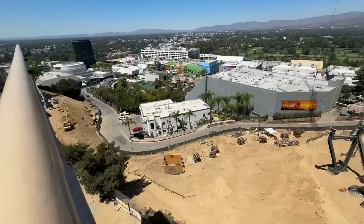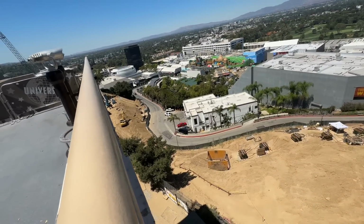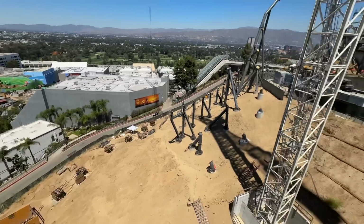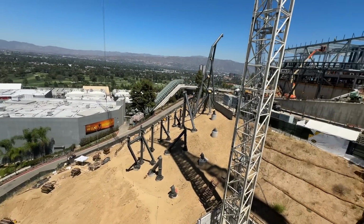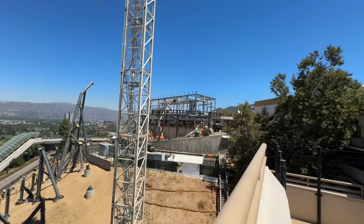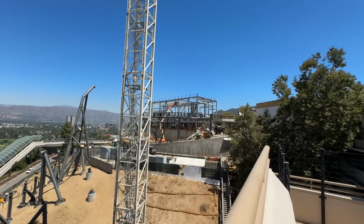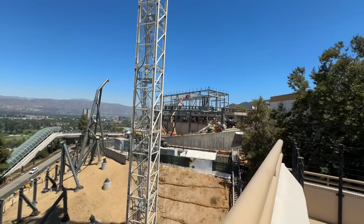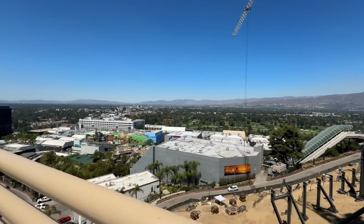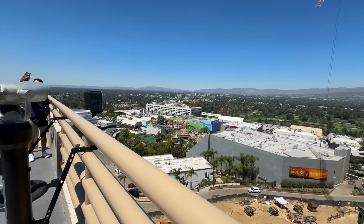I'd imagine that as we get closer to them working on that side, which isn't probably going to be until the end of the year, we'll probably see more excavating machines and stuff like that. But right now, 100% the focus is on this main structure up here. We'll probably see some more coaster track, if anything, by the end of the month or next month. But that's really all I got for you on Fast and Furious today.